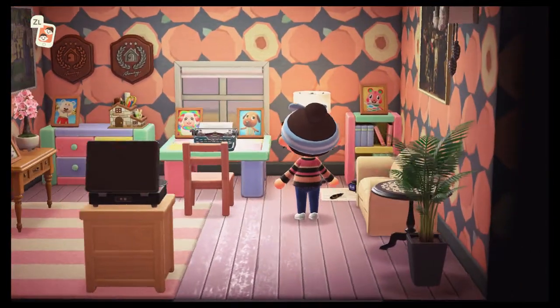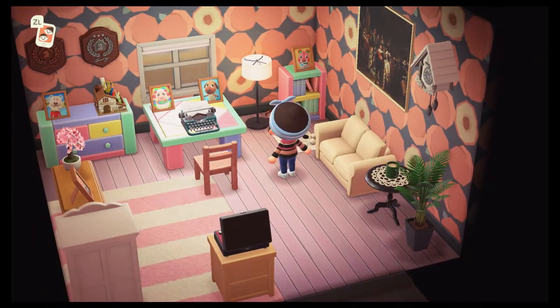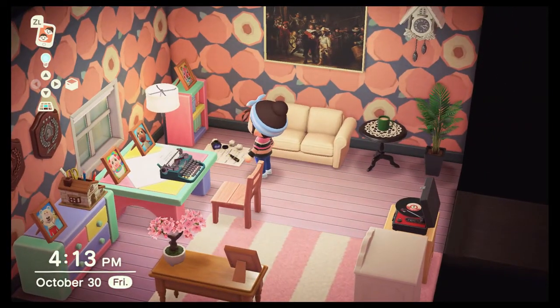Right here is the lamp, and then right under the lamp on the floor, excuse me, you can see I have crumpled up paper. That's kind of supposed to emulate whenever you're writing and you realize you just wrote something completely stupid and you cross it out or you crumple up the paper. It's kind of what that's supposed to represent.